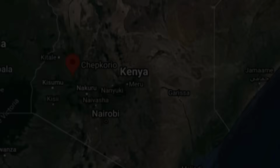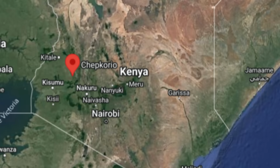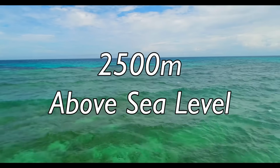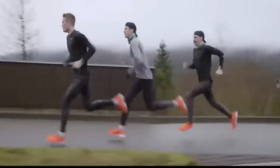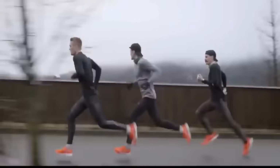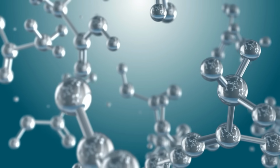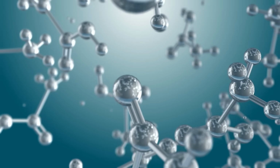Now, the bulk of Kiptum's training takes place in Chepkorio, Kenya, which is positioned right around 2,500 meters above sea level. Like many other elite training groups, this high-elevation running demands much more in terms of oxygen consumption, because compared to sea level running, the amount of oxygen in the air is significantly less.